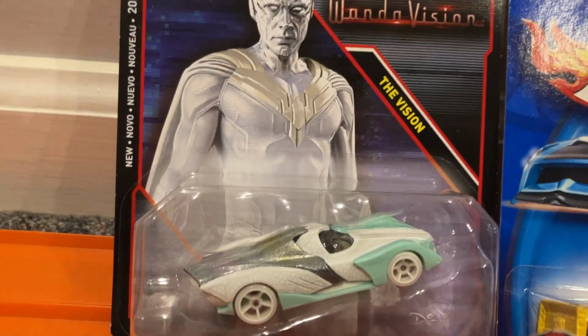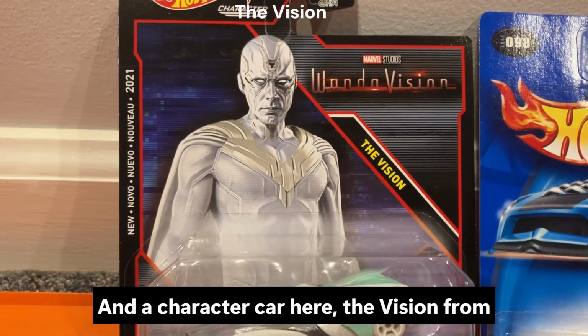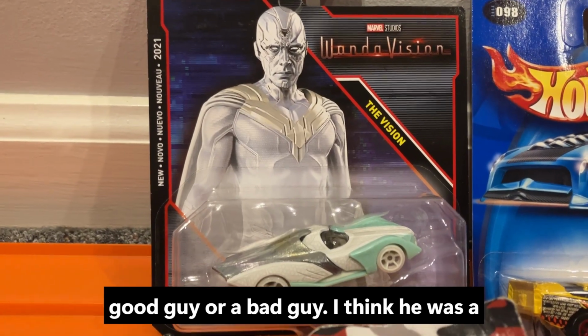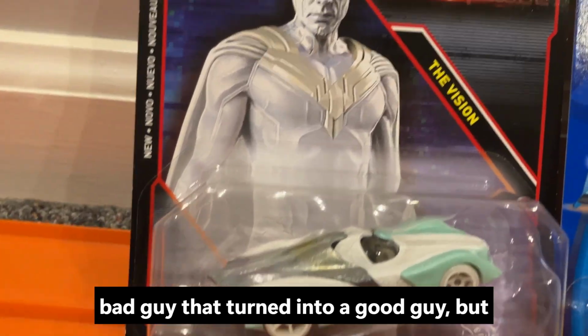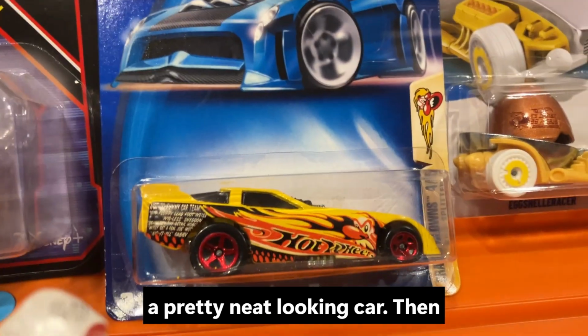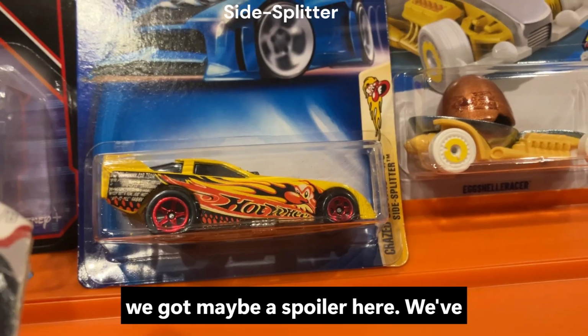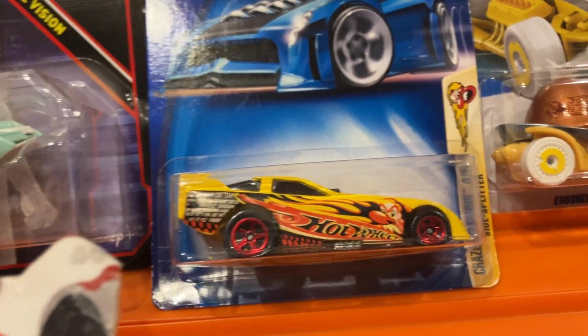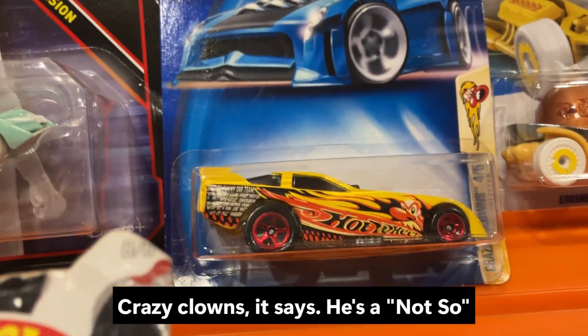Got a character card here, the Vision from WandaVision. Not sure if he's a good guy or a bad guy. I think he was a bad guy that turned into a good guy, but a pretty neat looking car. Then we got maybe a spoiler here. We've got a funny car, Side Splitter, Crazy Clowns. It says he's a not so funny car.